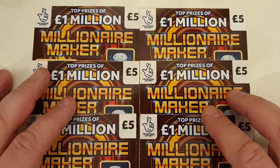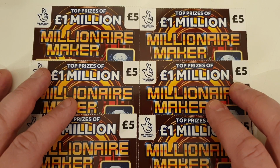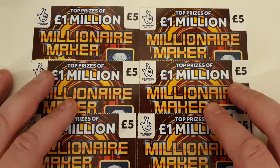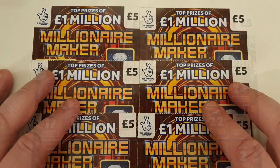But before I scratch them, which I will in a sec, I'm just going to scratch off game number 1, December the 1st, on 2 Christmas Advent calendars. And every day running up to Christmas, I'm going to scratch off another number. You'll see me do that first, and then we'll get into these 6 lovely Millionaire Maker cards.